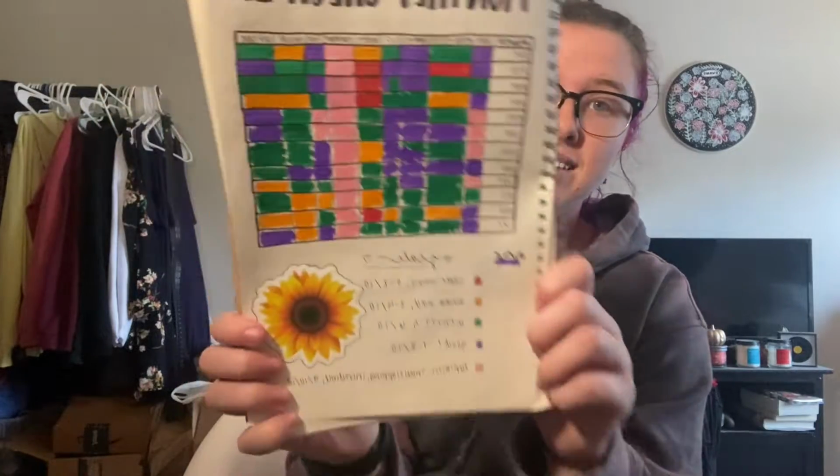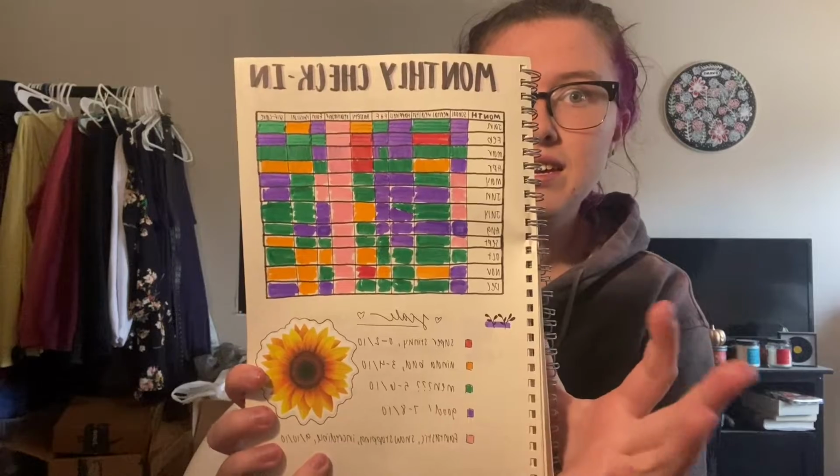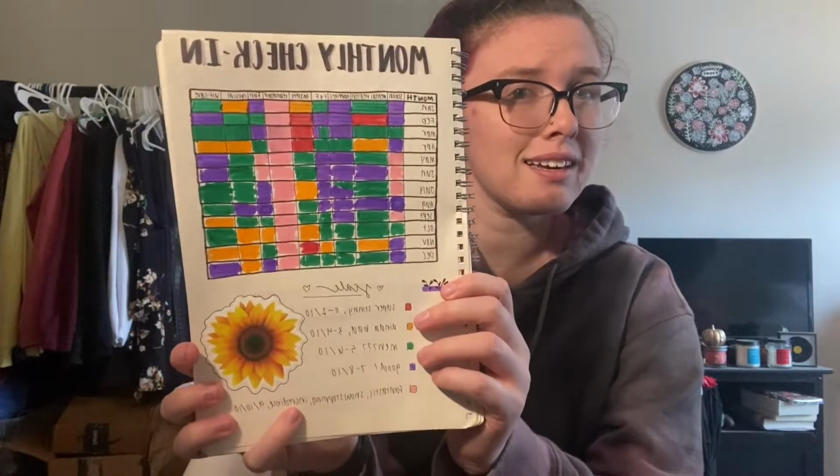So the red is super stinky, the orange is kind of bad, the green is meh, the purple is good, and the pink is fantastic. So not a lot of fantastic, but also not a lot of super stinky either, so I consider that a win. It's a lot of meh and a lot of good with a couple little kind of bads thrown in, which makes me consider this year a pretty good success.